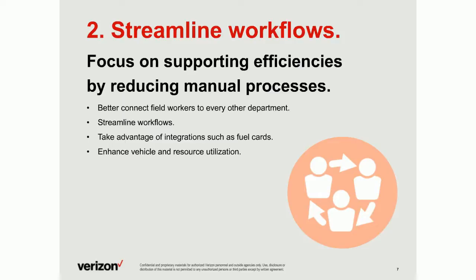Next, let's talk about streamlining workflows. As a business owner or manager, you wear many hats. The less time you spend tracking down drivers or even trucks, the more time you can focus on supporting key operations within your company. During this section, I want you to start thinking of all the various hats that you wear and identify all of the manual processes that take place daily, weekly, or even monthly.